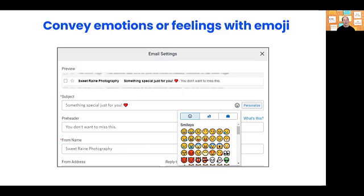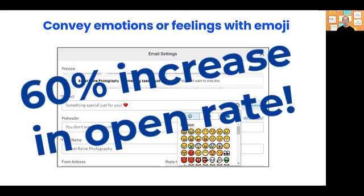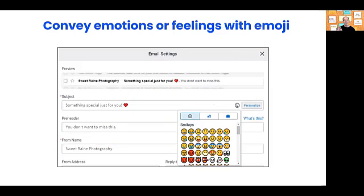One study found that emojis increase open rates 60% of the time versus the same subject line without an emoji. See, emojis can help you stand out in the inbox and help you convey an emotion or a feeling. So it's definitely something to try.